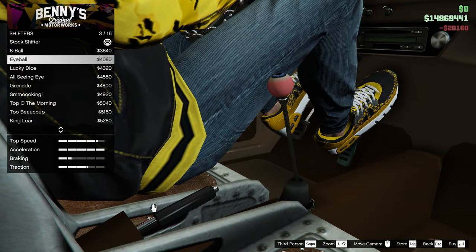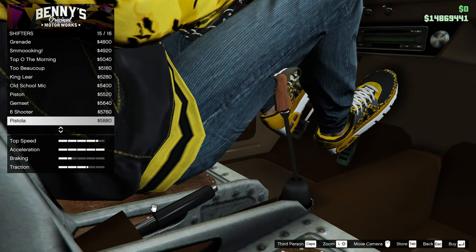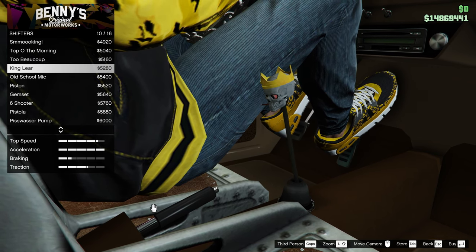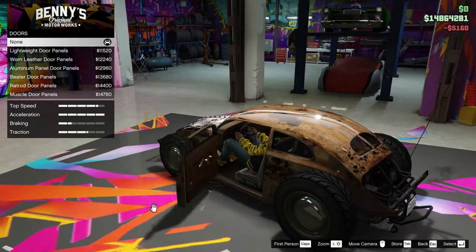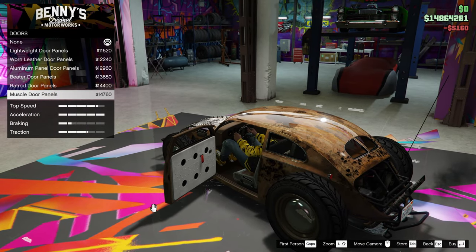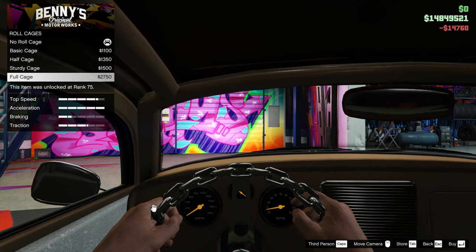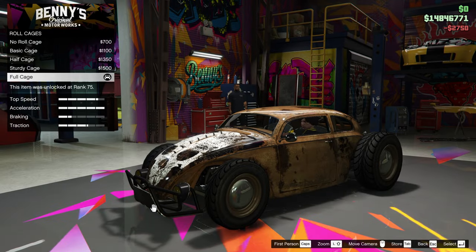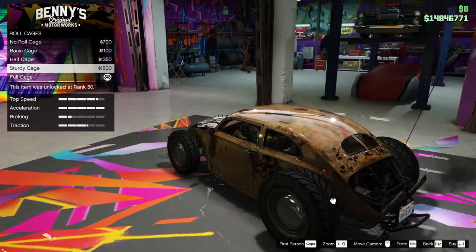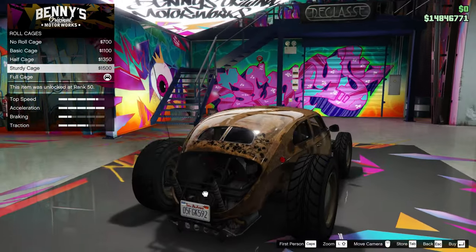Shifters. You know, I'm thinking one of the skull ones. Yeah, the one with the bulletproof hat. Doors. Let's do the muscle. Full cage. And what's the difference between the full and sturdy? Oh, that's got like a gap behind my head.